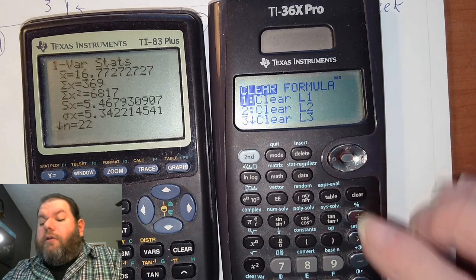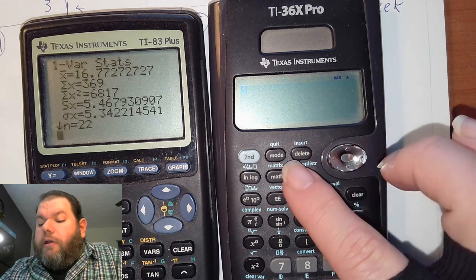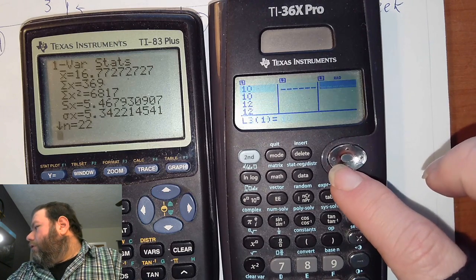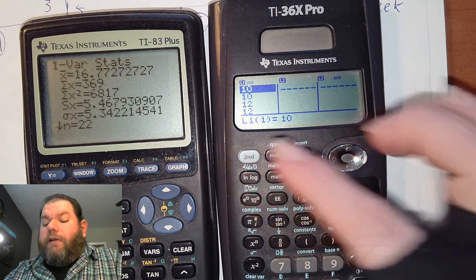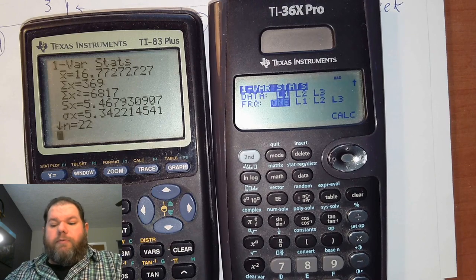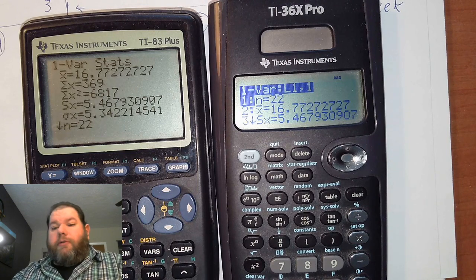So I did data, and that gets us right to our value entry. Now here we'll go to second stats, and then there's one var stats right there. And our data is in L1, so just press enter. Frequency is 1, always, and then just press calculate. And there's our numbers now.